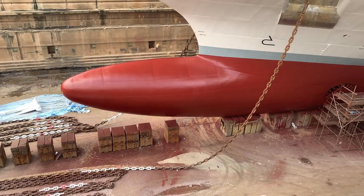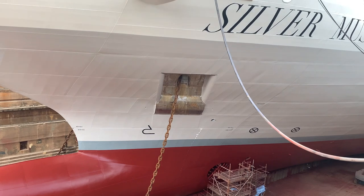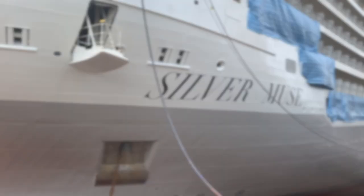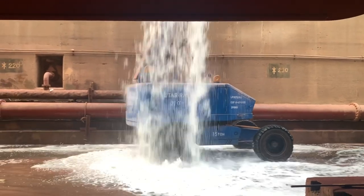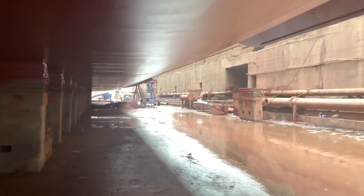The new fresh look of this beautiful vessel really stands for her name, Silver Muse. To get underneath and to see the things that are normally invisible is just an extremely great experience. The majestic size of this pit is more evident than just seeing from above.